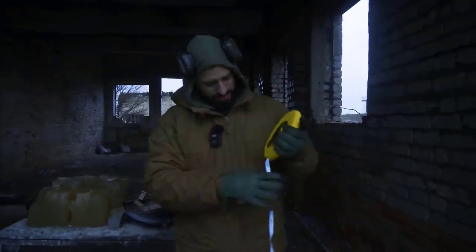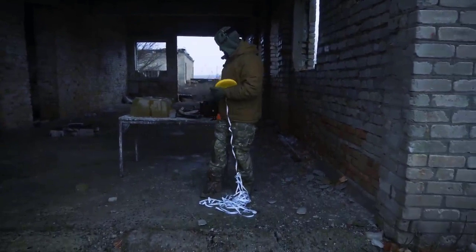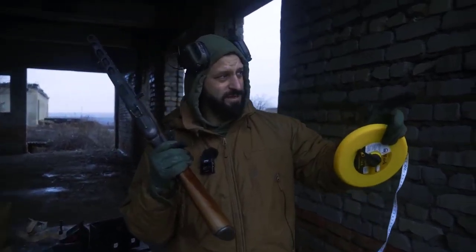Yeah, it's not the easiest damn thing to measure 250 meters, but I marked 250 meters to see if the PPSh, the Shpagin submachine gun, can actually fire at that distance, and if I can hit that door that Vadim will show.